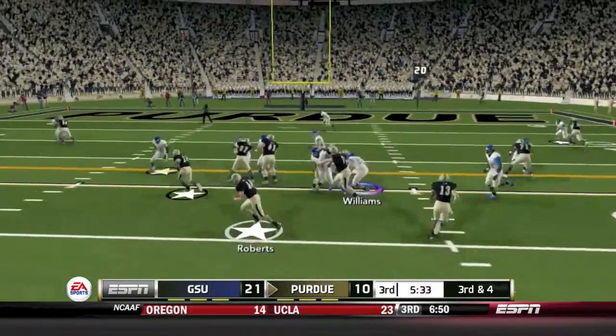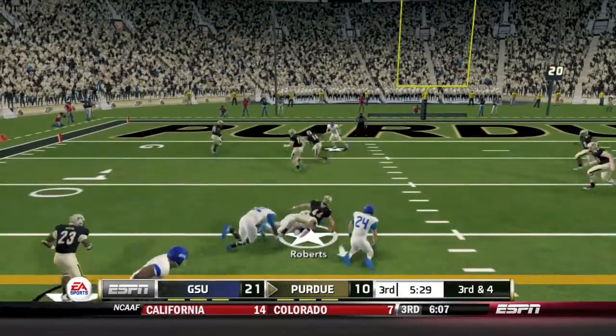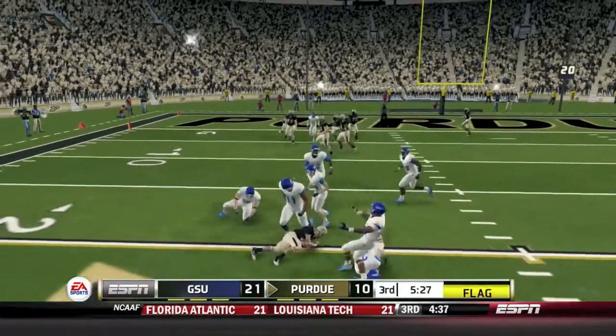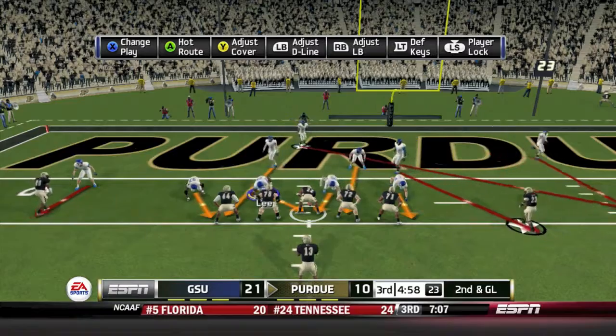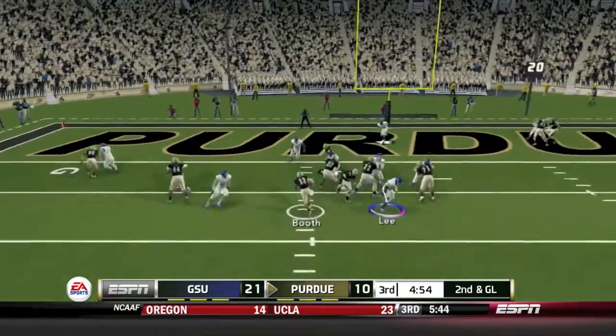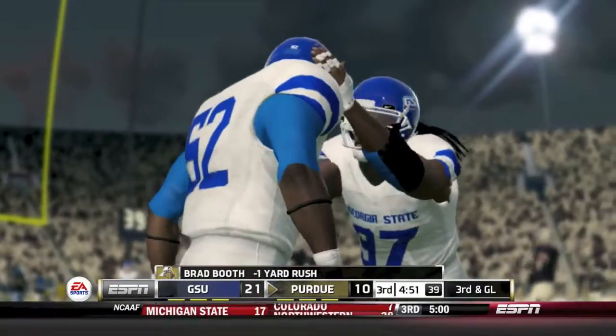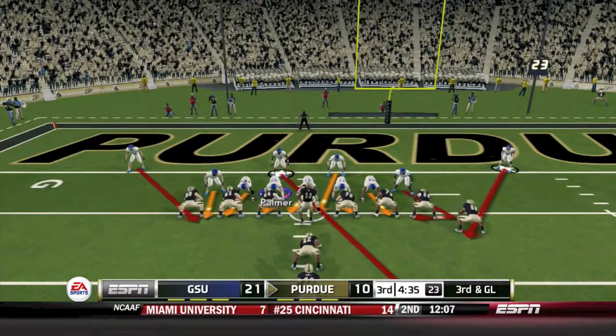Booth out of the shotgun here, going to hand off to Roberts, the fullback, and he is going to get enough for the first down here. Actually stays up off the ground and finally gets taken down. A face mask penalty would put them inside the 5 here. 2nd down and goal. Booth going to try to take off to the end zone, but he is stopped for a 1-yard loss by Chris Sullivan.